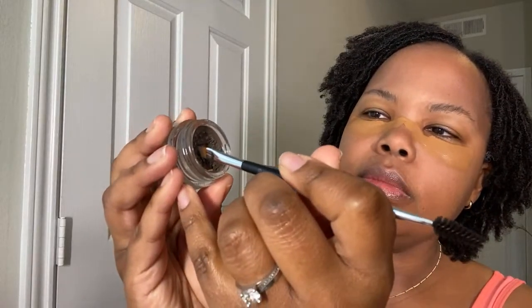So I just brush up. And my little secret to using this product is, you want to dip the brush in the product.